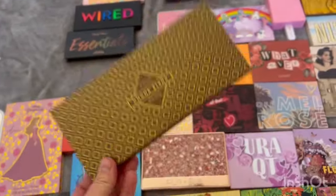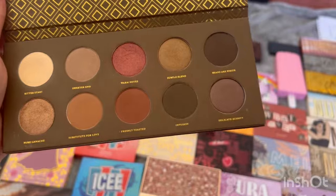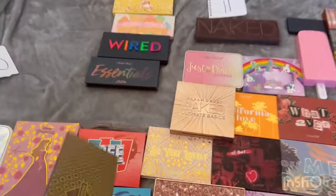Next is from Zoeva. It's the Cocoa Blend palette. That's what it looks like. It is cute, but it's very basic and boring to me. I'm going to get rid of it.